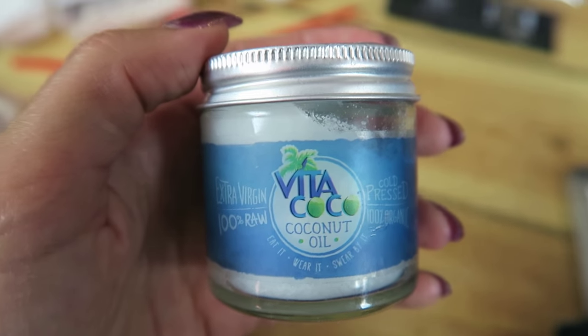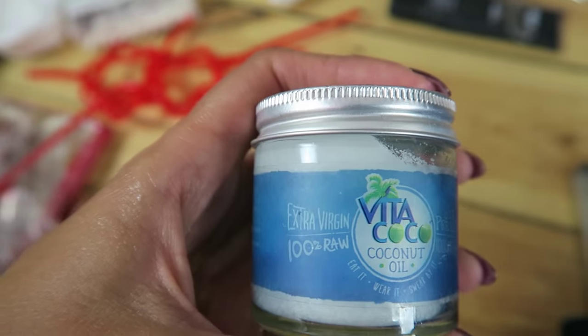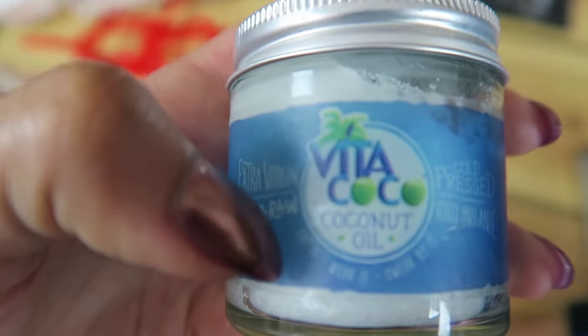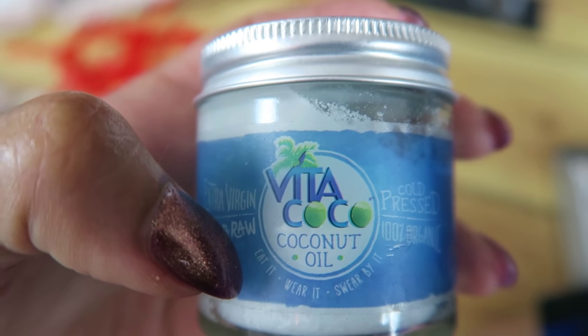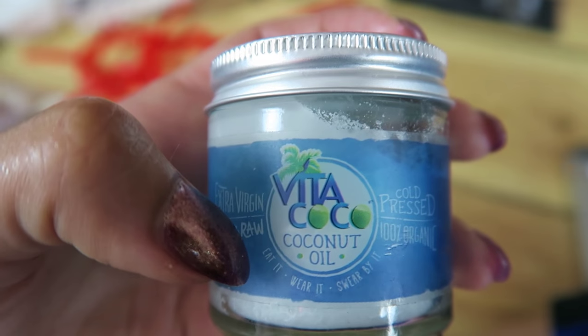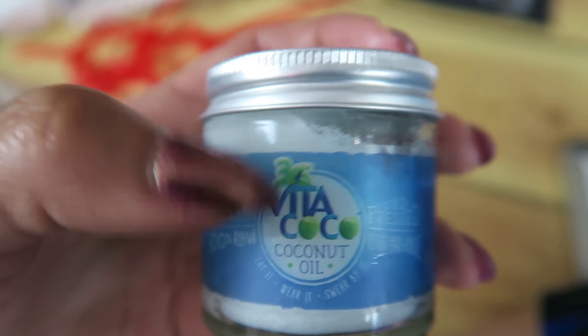Coconut oil. Oh, I love this one because it's by Vita Coco. The reason I love it is because it's really small and it's 100% raw and extra virgin as well. Look, it literally says it here. Eat it, wear it, swear by it. I mean, you literally don't have to say more than that, but amazing for any dryness. Beautiful for nails, hair, and in sweet potato mash, my fave.